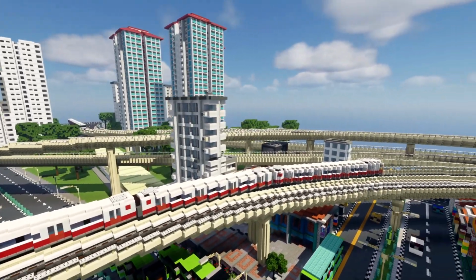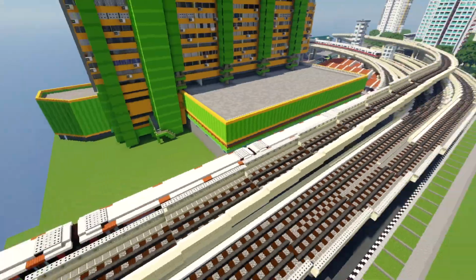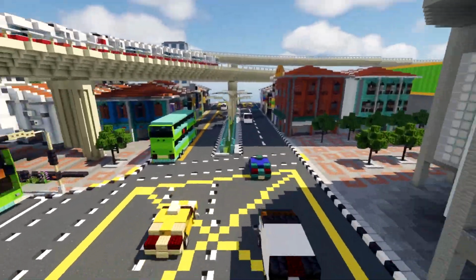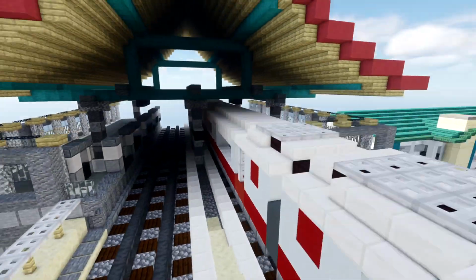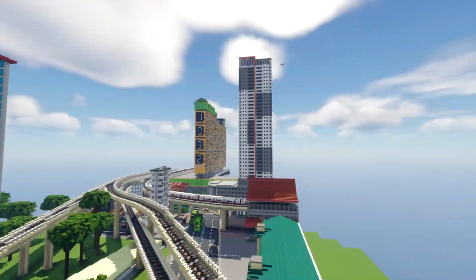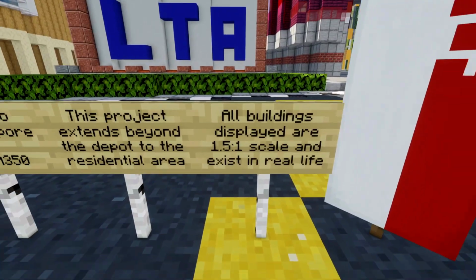So here's what it looks like on the outside. You can see there are a lot of these tracks going along. Very complex track system, with a lot of different elevation levels and curves. And here's apparently another street level view. Got a couple of cars, and I guess a station here, although you're not supposed to make a station. It's supposed to be only rail industry contests, and one of the rules is don't build a station. But this is pretty cool regardless. So this is Warp Singapore by Phase A350, and this is based on Singapore in real life in 1.5:1 scale.